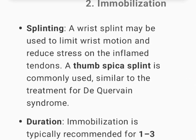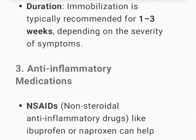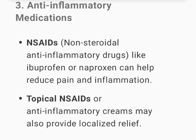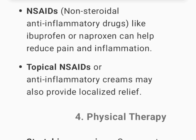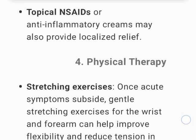2. Immobilization, splinting. A wrist splint may be used to limit wrist motion and reduce stress on the inflamed tendons. A thumb spica splint is commonly used, similar to the treatment for de Quervain syndrome. Duration. Immobilization is typically recommended for 1 to 3 weeks, depending on the severity of symptoms. 3. Anti-inflammatory medications. NSAIDs, non-steroidal anti-inflammatory drugs, like ibuprofen or naproxen, can help reduce pain and inflammation. Topical NSAIDs or anti-inflammatory creams may also provide localized relief.